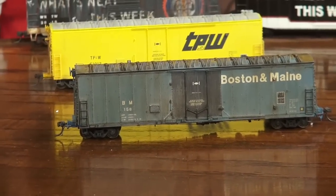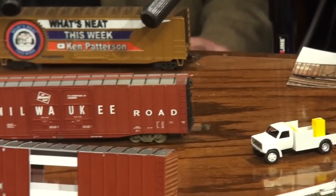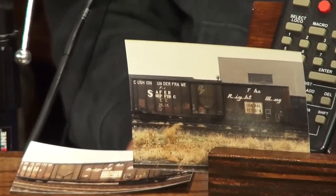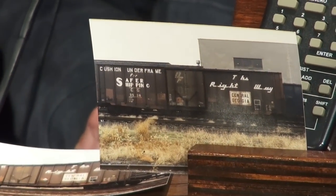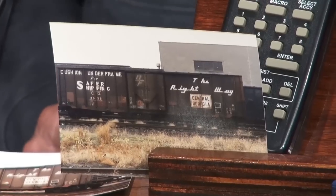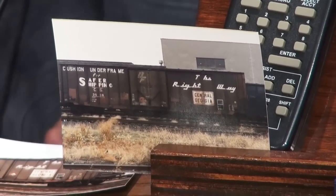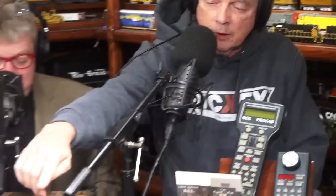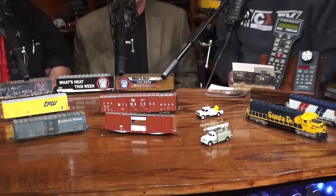Another project I'm working on is this Central Georgia boxcar. I took this picture in 1984, and I've always wanted to make a model of it. I found out that Mask Island Decals has the decal set that I needed, so I tried to figure out a way to kitbash this car. It's an early Pullman Standard car built in 1963, outside braced, but it's a 50-foot car, so I figured the best way to do it would be to take one of these 60-foot Athearn PS1 boxcars and cut 10 feet out of it.